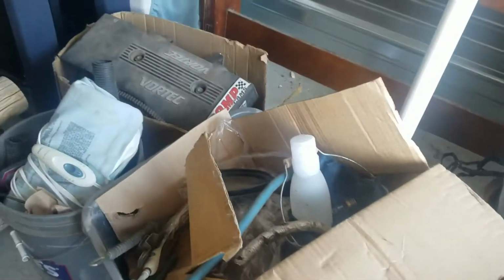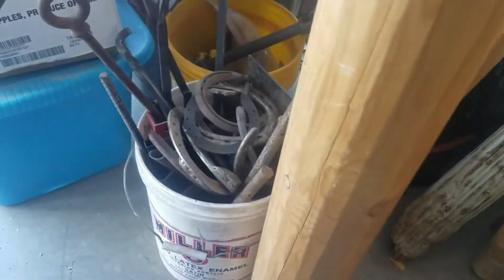These are boxes of personal items, but I asked them, they said they don't do anything with it. Got a small bucket of metal for welding. Got that wood stove there still. Pretty much it's about empty.